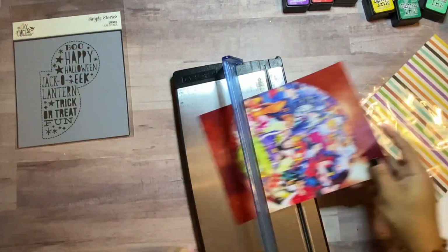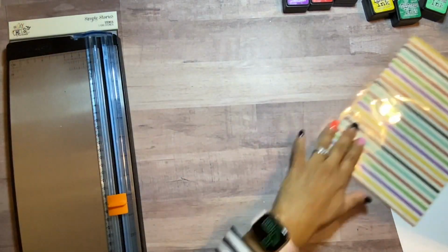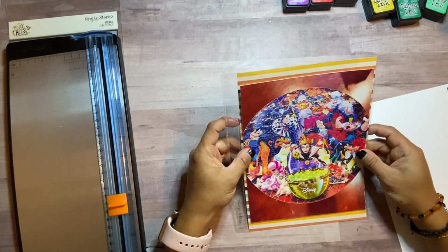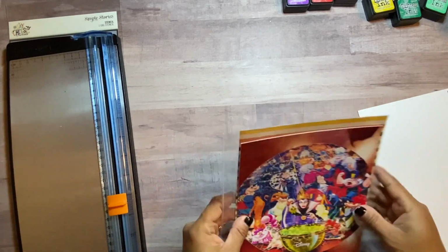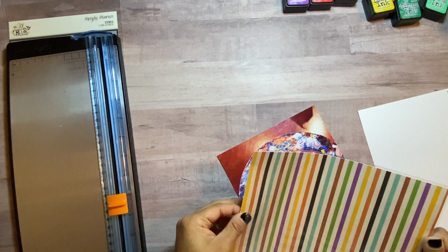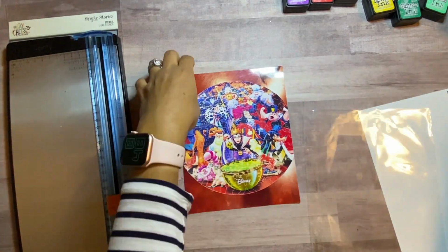And so I'm putting my picture in, and I decide that it's not showcasing enough of the pattern paper, so I decided that I was going to cut it. But once I put it on the cardstock paper, I'm not liking how it doesn't showcase enough of the pattern paper. So I decided not to use that as my mat for this picture.